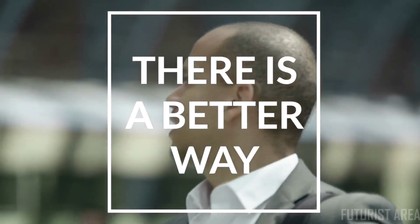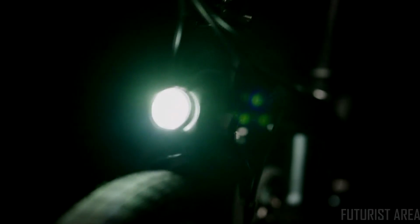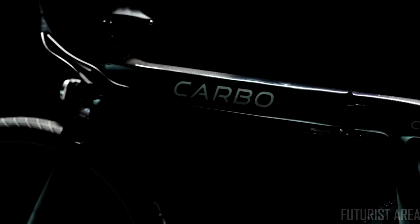There is a better way, a compromise-free way, one that is sustainable, powerful, and portable. Think it's too good to be true? Think again. This is the world's lightest electric bike.